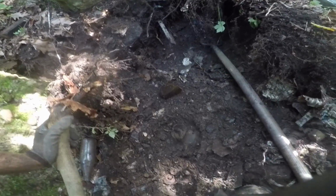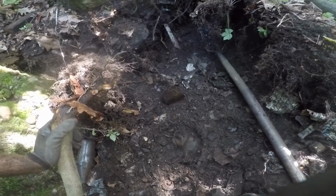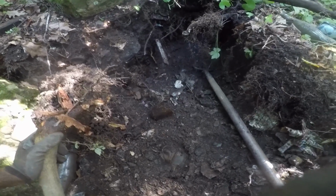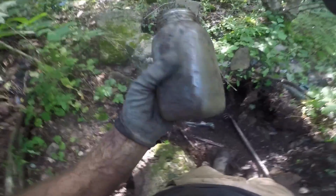I'm gonna knock a few rocks out of here and get this prepared for next time. We'll come right back here and dig. I got a whole pocket full of marbles. I'll put up pictures of them. Some decent ones that's gonna make a nice frame. I'd say I have enough for another frame already from them last few trips here. All right, I'll take that.